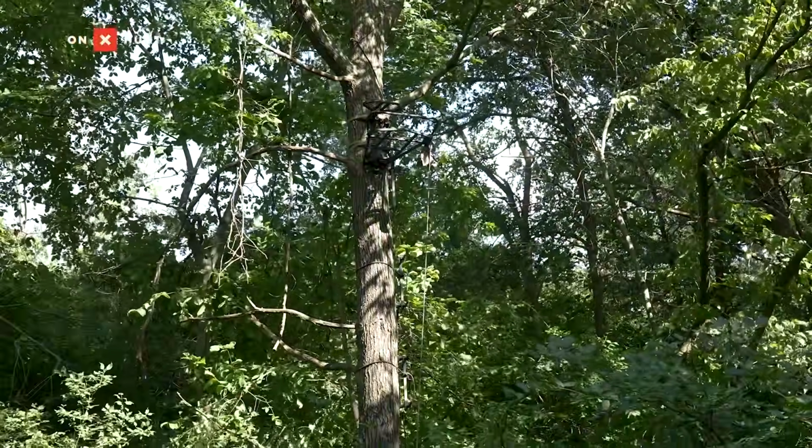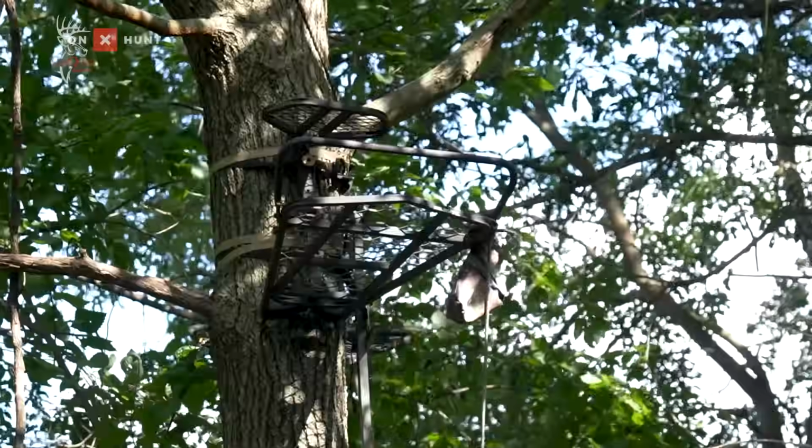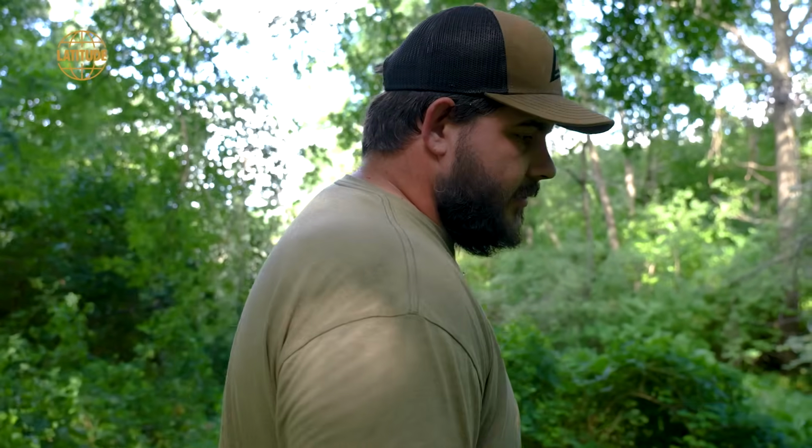There she is. Looks pretty open. Let's put this camera out. I just want to put it back where I had it last year. I think that's what I'll do.